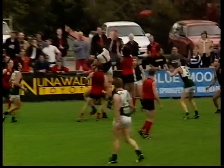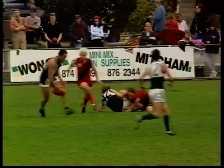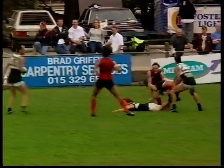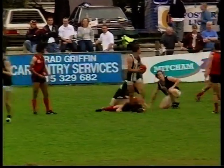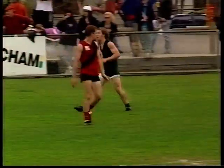Far side of the ground. Good punch away there. Cochrane looks like he flew over the top of the pack. On Wantirna South, let's try and get something happening here, boys. The Warriors, they need to do something. Battling the ball forward, was that a trip? Yes, it was. And the umpire has awarded a free kick to the Wantirna South side.